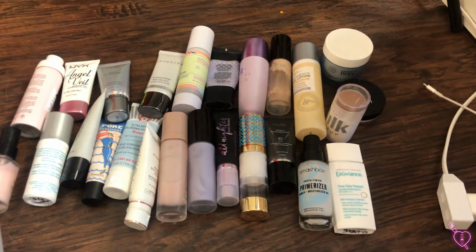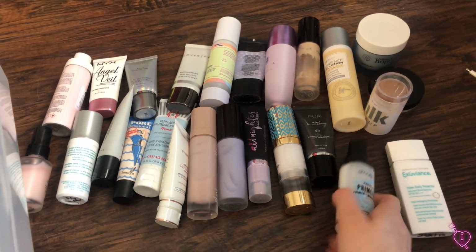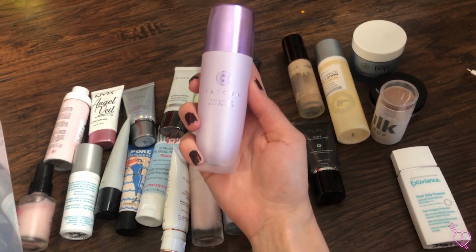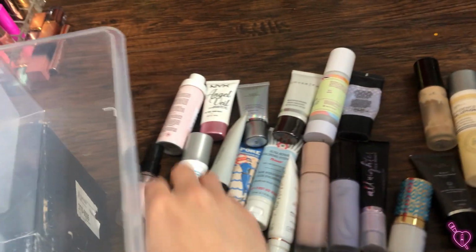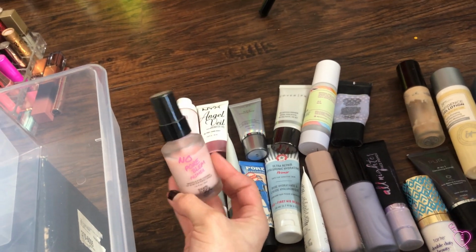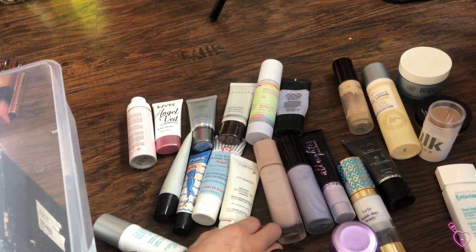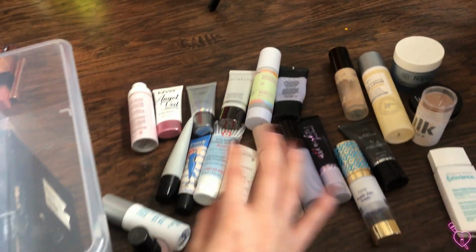I only got 2 because I didn't know how much I needed. My primers, I don't have much. Some of my favorites, I love the Primerizer. The new Tatcha one I've been loving. Oh, I love this Soul. What is this called? Touch and Soul. I love this one for pores. I pretty much love all of these. If I don't like them, I end up giving them away. So these are all really good primers.